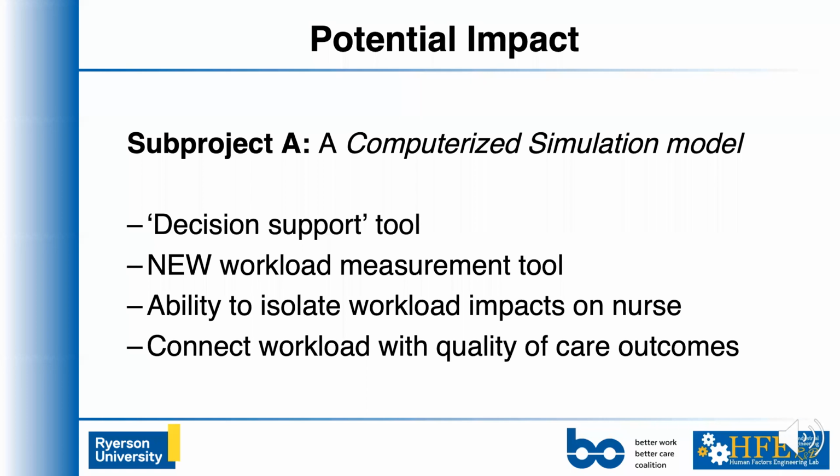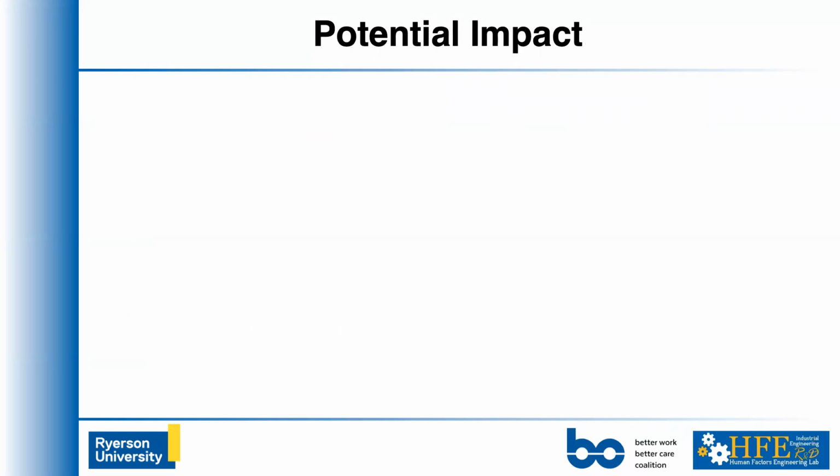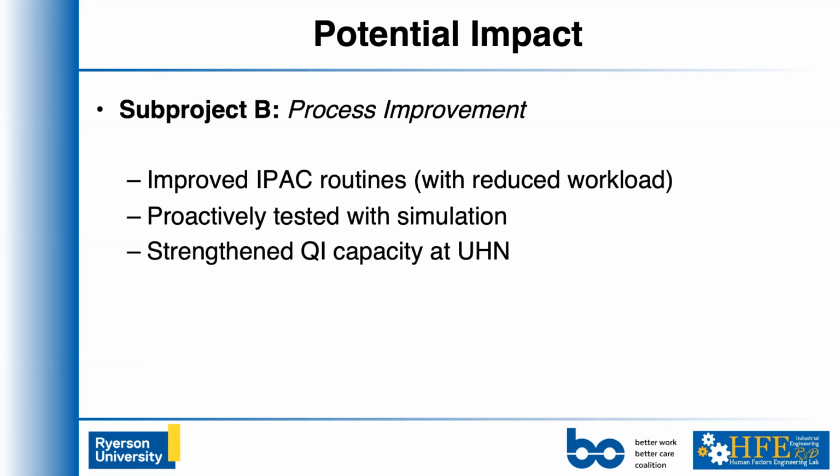But it really is a way to move past the classic labor management argument, where labor says we're working too hard, and management says no, it's fine. Really what you need to do is use a tool to understand what the actual implications are and act on that. Further impacts: the process improvement.